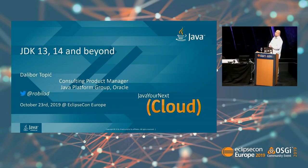I work for Oracle in the Java Platform Group as a product manager, which is somewhat ironic because I don't have a product I manage. I spend most of my time working on open source stuff in the OpenJDK community. I tend to describe what I do as more like an open source janitor. So, I keep things working and so forth, but I don't necessarily write HotSpot code or something like that.